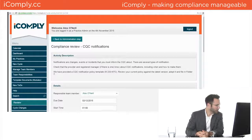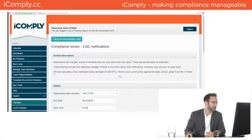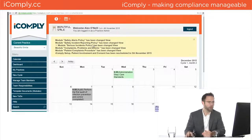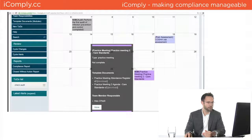What you also may need to do is, if it's a medical device or it's a drug, you might need to report that to MHRA as well. And then what you need to do afterwards is show shared learning. So in iComply, when something happens like that, each month you've got a practice meeting. So what you want to do is go to the practice meeting for that month.